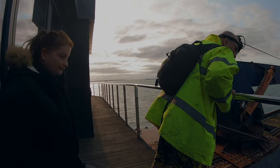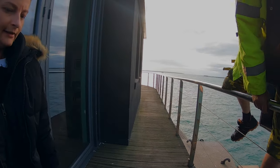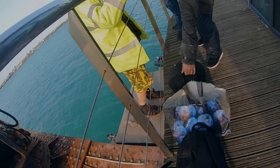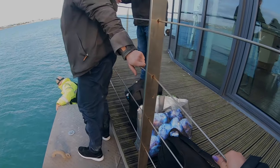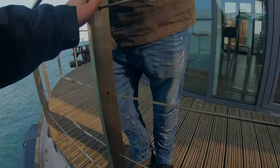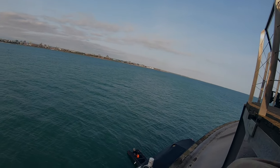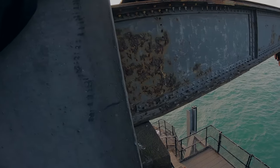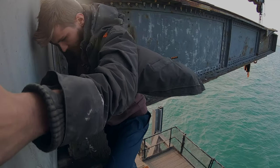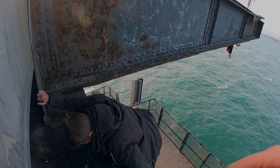Let's go. All right, the nerves are kicking in now. It's the last part of the journey, guys. It's windy as well. If we slip, this is going to be a big problem. I'll bring that bag up. I don't know how to do this. Oh, geez, that's a bit steep, isn't it? Right, there we are. You go easy. There's actually nothing to hold on to, is there? No, that's why I'm trying to grab a bar if I can.